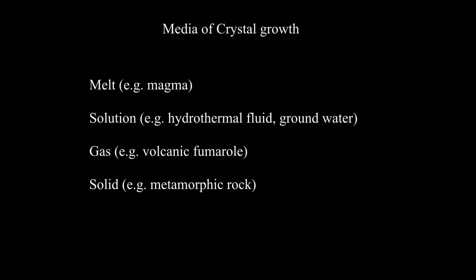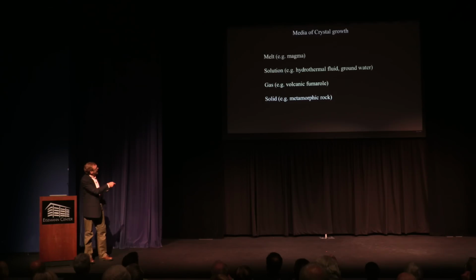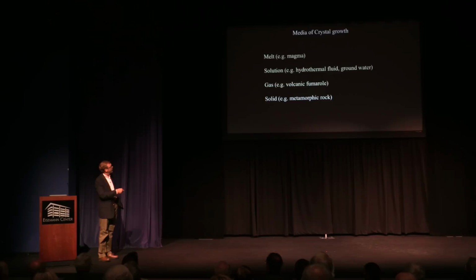Solution growth in nature, most of what we have is dominantly a solution comprised of water and dissolved solutes, and these are examples such as hydrothermal fluids or even groundwaters. There are other types of natural solutions, carbonate solutions and others, but we're mostly going to be looking at aqueous solutions. We can have crystal growth from a gas. For example, many of you may have seen photographs of sulfur crystals forming along the sides of rocks where gases are evolving from a volcano.